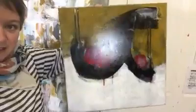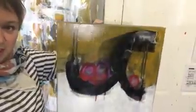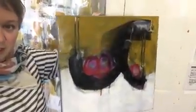But wait, there's more. We also have this piece from that series. This, you can see, is varnished with a shiny gloss varnish. Gives it that jewel-like quality. This is called To Tell You Everything. It's from 2017. It's also 40 by 40 by 4 centimeters deep, so it's a nice deep canvas.